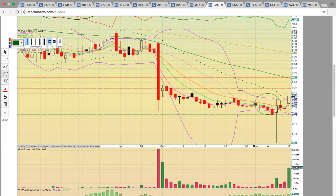Notice that when there was the big drop, the big red candle, the Bollinger Bands got so wide they went off the chart. So you can see here that they're completely off the chart, the lower Bollinger Band and the upper Bollinger Band. But then once this consolidation pattern happened, the Bollinger Bands got super tight. And when they get tight like that, that signals that a change in trend is coming soon.